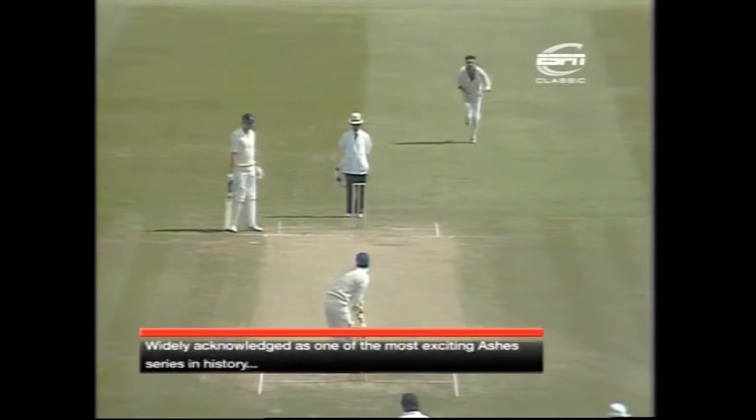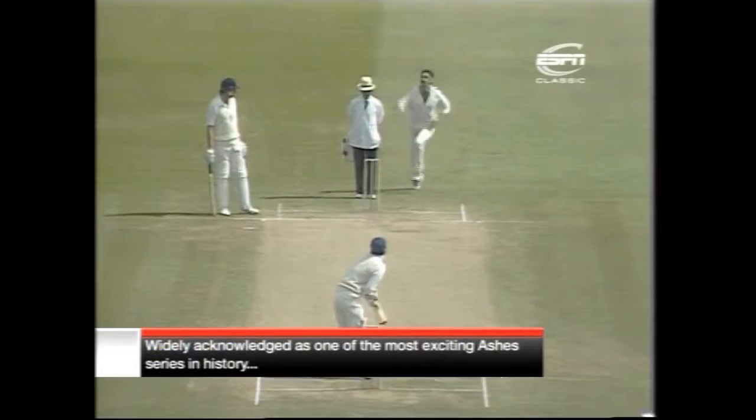Here's the second over of the morning now. Dennis Lillee is coming into bowl. Alan Knott has taken strike. There's one run added to take the lead to 447. And in the commentary box with me is Peter Parfitt.